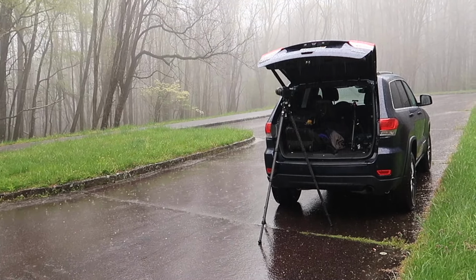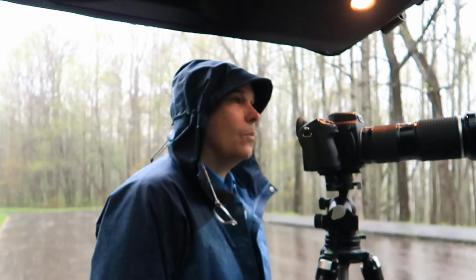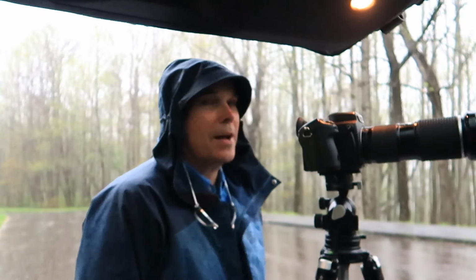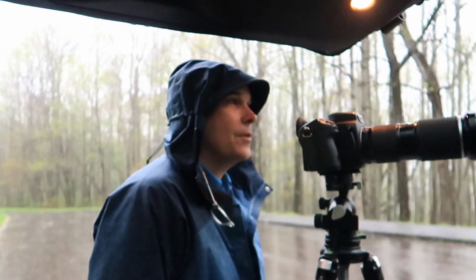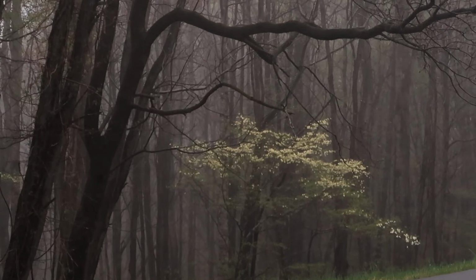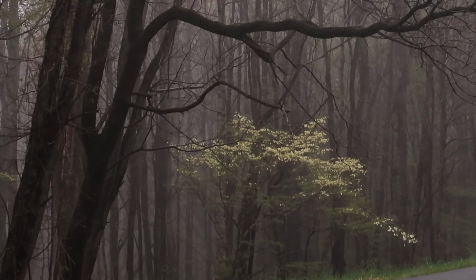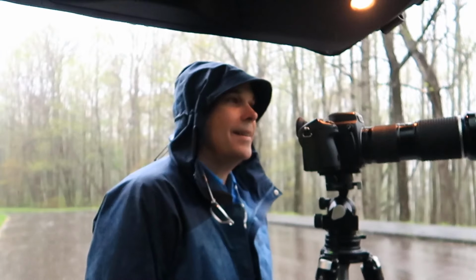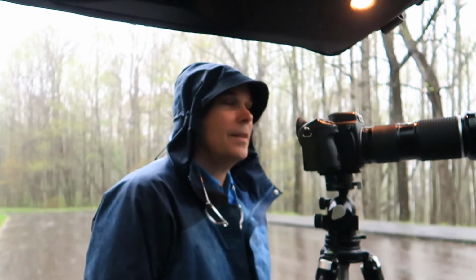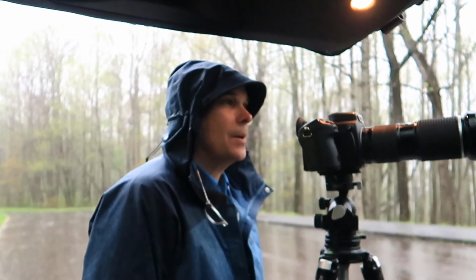So I really, really like this picture. It's one of those that kind of makes you go, wow, when you first see it and then see it on the back of the camera. So I'm very excited about this one. Really sort of typifies the Smoky Mountains in the spring. Soft rain, a little bit of fog, and beautiful dogwood. And the tree shapes I love. So, yeah, I'm real excited about this one.